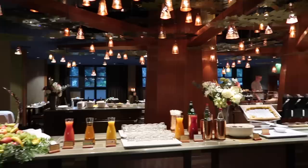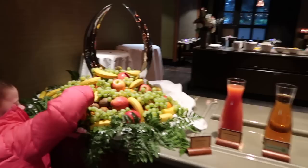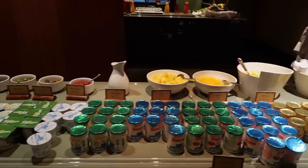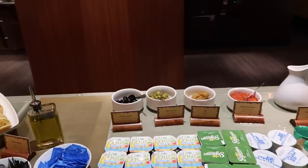Oh, what have you seen? Look at all that fruit. That's amazing, isn't it? It's a kiwi. This cake really impressed Pearl yesterday. And then this is all the hot food. Scrambled eggs in there, they were amazing yesterday. And then pastries galore. And then on this side we've got the yogurts, fruit, olives. I wasn't expecting to see olives at breakfast, although maybe with your eggs and stuff. And then cheeses and meat.